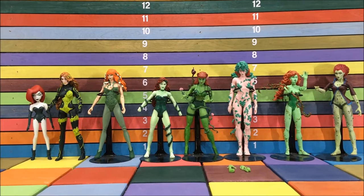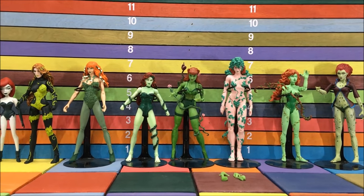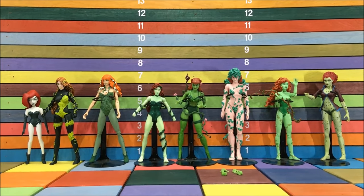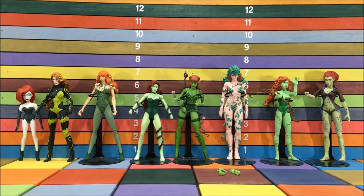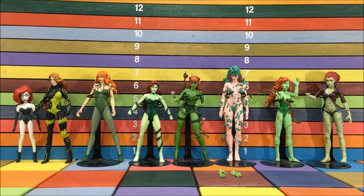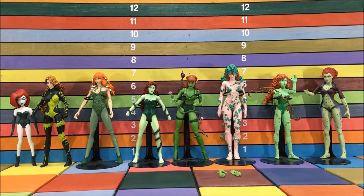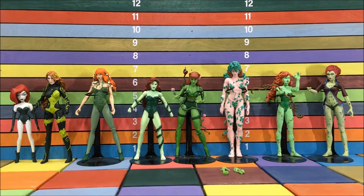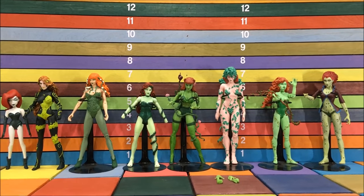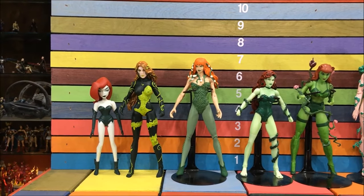So because I love you guys so much, I always try to go the extra mile. And by doing that, I pull out all the Poison Ivies. And I'm pretty sure this is all the Poison Ivies that they've made in 6-inch or 7-inch scale. And while we're talking about scale, look at this thing. Can somebody make up your mind? Is it going to be 6-inch? Is it 7-inch? It is literally just all over the place.